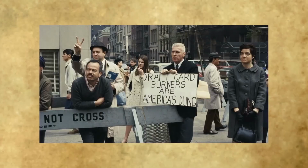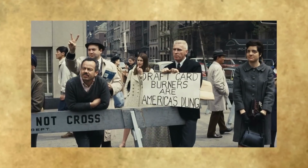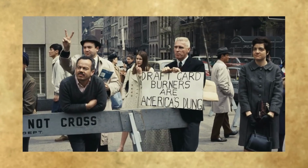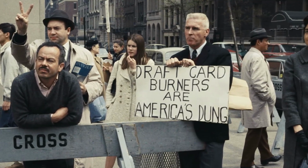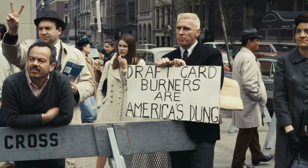A counter-protester during the Vietnam War era expresses his view on those burning their draft cards. The image captures the deep and bitter divisions within American society over the conflict.